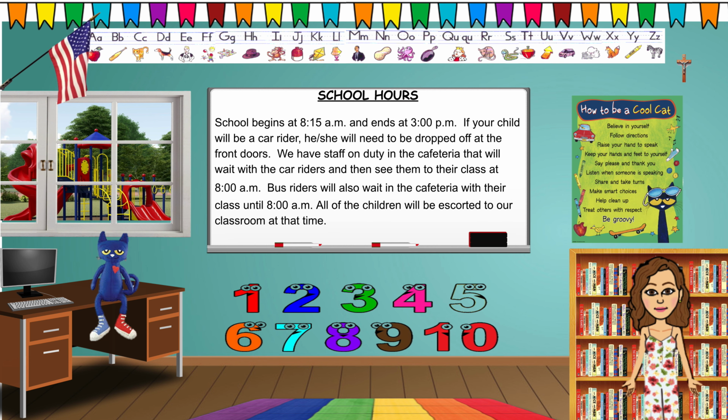So our school hours, I'm going to say between 8 and 8:15. This is kind of trial and error for the first couple weeks. By the time the kids all have their temperature taken and they go to the cafeteria or they go to the classroom, or I'm going to say between 8 and 8:15, 8:20, they're going to be tardy. So the car riders, you want to get between 8 and 8:15. And the bus riders, they won't be marked tardy if they come in after 8:20.